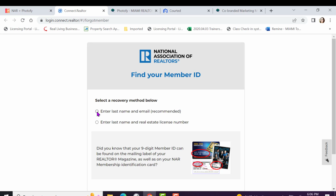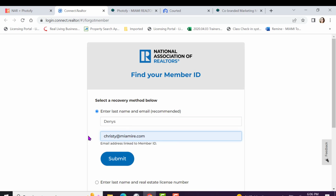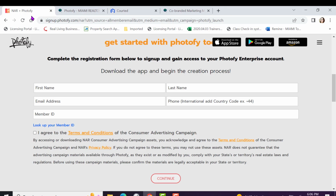From here, you can enter whether you're interested in looking it up by last name and email, which is the recommended method, or you also have your last name and your real estate license. Now, I do like that you can look it up this way because you do need to add in your email assigned to your account. So this is a great way to verify that information. You want to input your last name, you want to input your email address and submit. This is going to give you access to that member ID. So what we're going to do now is we're going to come back, fill out all of our information.